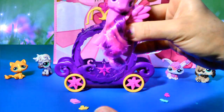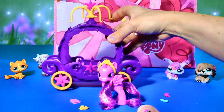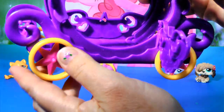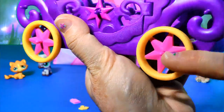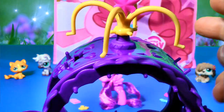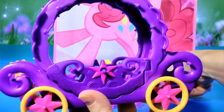And then we also have this awesome carriage. The top spins like I was showing you, and then the door opens so that your little ponies can go inside. And it has a lot of little posts right there, there, on this curly part here, and there, and all around, all up here. And on the top, so many places where you can put these cute little charms. And they give you 4 charms.